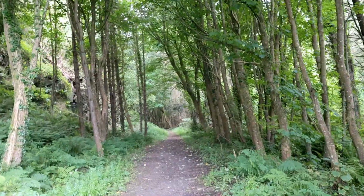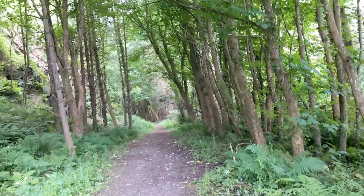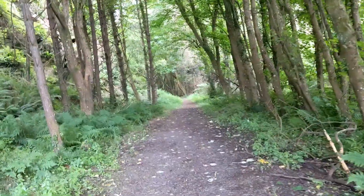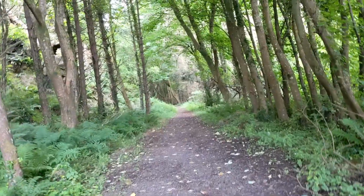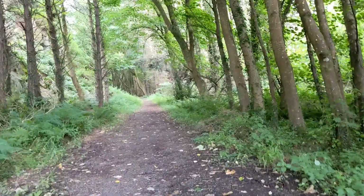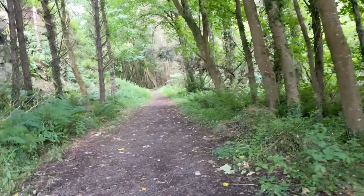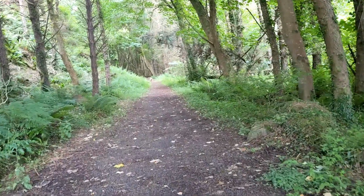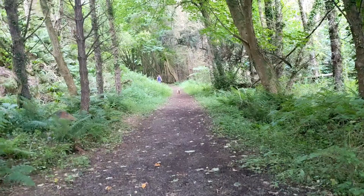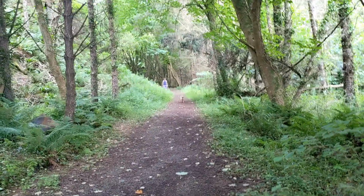I'm entering the downhill forest. That's what it's called. It's the last forest I'm going through on the Ulster Way. And they said it's all natural forest. It's not replant or anything. And there's a dog. Must be a person. A dog and a person.